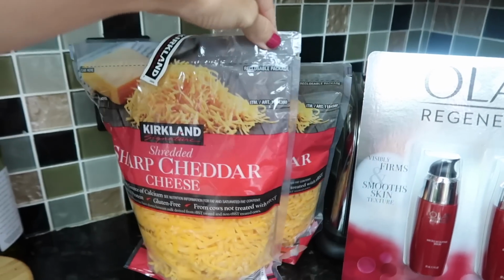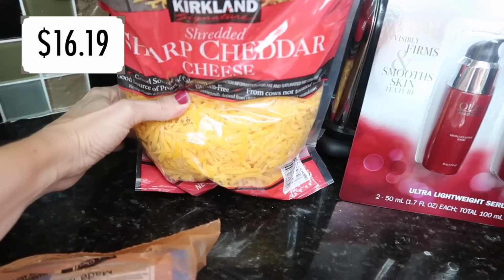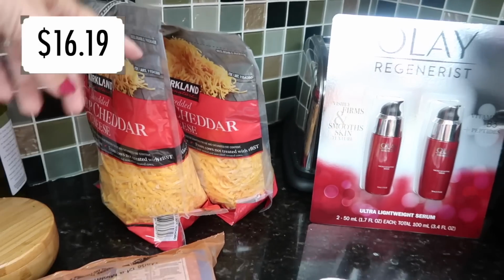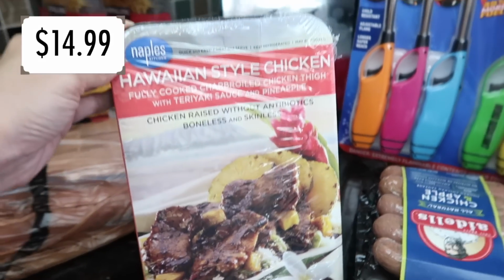I also grabbed a lot of cheese. They were out of the Mexican blend. Oh gosh, this needs to get in the fridge pronto. They were out of the Mexican blend, so I grabbed some sharp cheddar. I also grabbed this. I haven't had it before, but it just looked so dang good.